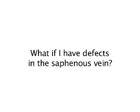What if I have defects in the saphenous vein? If the problem is in the saphenous vein, it is essential to treat that vein in order to solve the problem of the varicosities. Some years ago, this was done with a surgical procedure that's called stripping, that consisted in removing the saphenous vein. This required general anesthesia, was done in the hospital. There was a painful recovery after surgery, and usually it took between 1 and 2 weeks before the patient could return to normal activities.